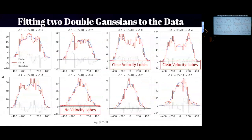We fit two double Gaussians to the data, and we tried fitting more and fewer, and we used a Bayesian argument to justify doing two. And you see that it wants to fit two double lobes, or two double Gaussians. There's going to be one at about plus or minus 230 kilometers per second in the U velocity. And then there's going to be one at about plus or minus 60. So it's not quite at zero, but it looks almost like a single Gaussian at zero. And what you get is some mixture of the two at very low metallicities, between minus 2.2 and minus 1.4. It's very dominated by this dumbbell shape. And then as you go higher, especially over minus 1, you just get this almost single Gaussian shape.